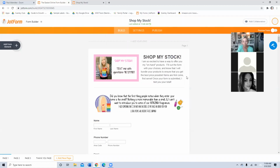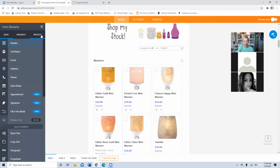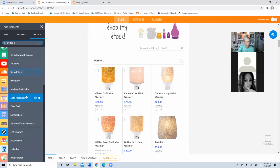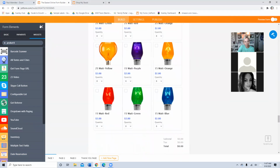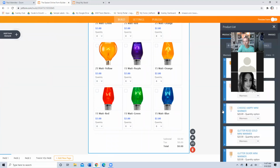So what I was going to show you guys is that this right here, I did this with a widget, and the widget that I used to do these, I think it's called a product list, is what I did. Let me see. Yeah, it's a product list.